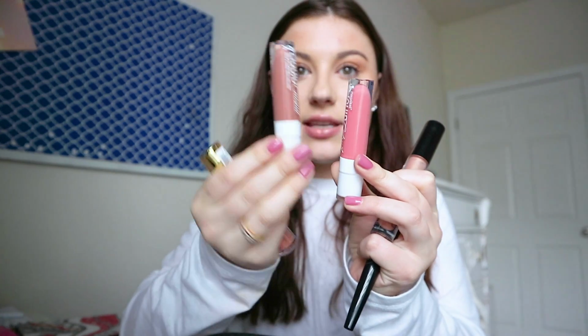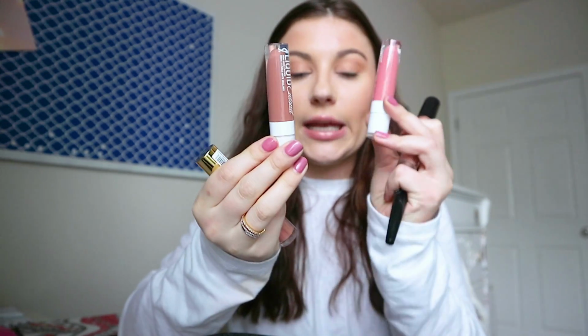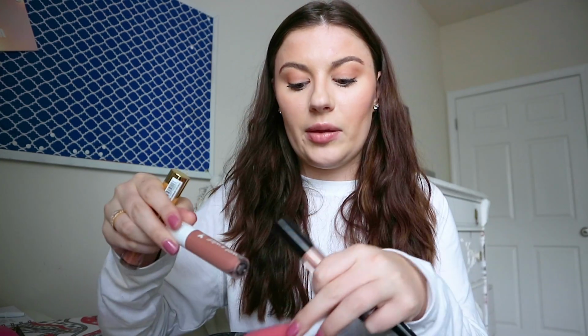They are the best high shine lipsticks. They look like a gloss, but they have the pigment of a lipstick. It is amazing and I love it. So here is the shade Send Nudes. See the difference? This one's a lot more nude and this one's a lot more peachy. And I like to mix these two together for a really pretty corally vacation shade.